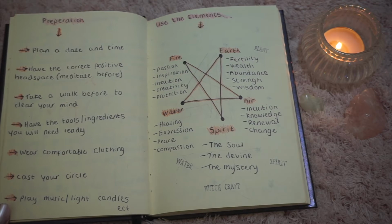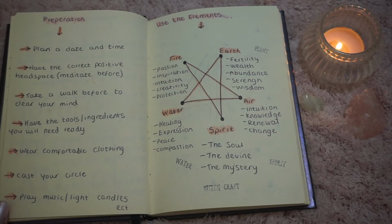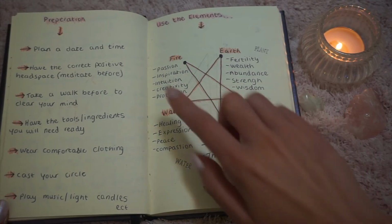Preparation: plan a date and time, have the correct positive headspace, like you might want to meditate before, take a walk before to clear your mind. Have the tools and ingredients you will need ready. You don't want to meditate, be in the right frame of mind and then suddenly you have to go and get something and you have to get out of that frame of mind. Wear some comfortable clothing, warm or cool, depending on what the heat and weather's like. And then play some nice calm music, light some candles, etc.